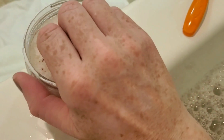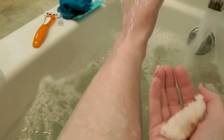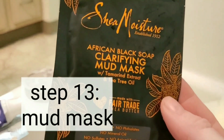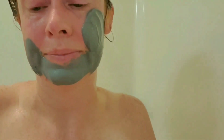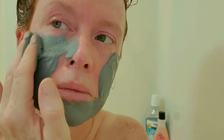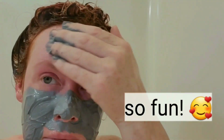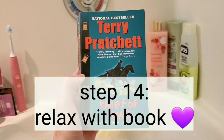And then here comes the sugar scrub. This stuff is amazing, guys. If you haven't tried this scrub, oh, so good. It smells divine, absolutely divine. So I'm going in with a mud mask. These are my favorite kinds of masks. I have such oily skin that I think these work better than pretty much any other mask for me. I think that rather than just being hokey and gimmicky, they actually do something.